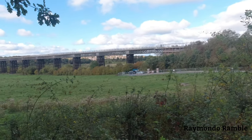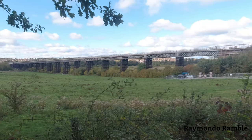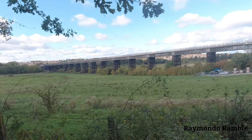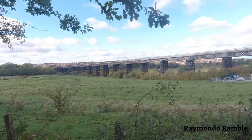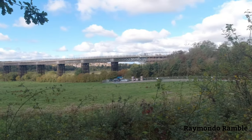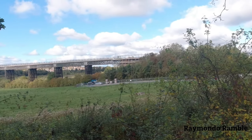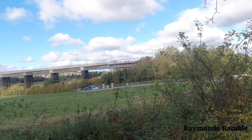So today we are having a quick look at the Bennerley Viaduct. This viaduct has been around a long time. It used to be a railway line. Its total length is 1,452 feet. It stands at 60 foot tall. It was opened in January 1878.